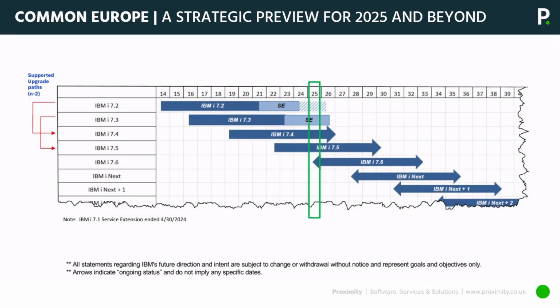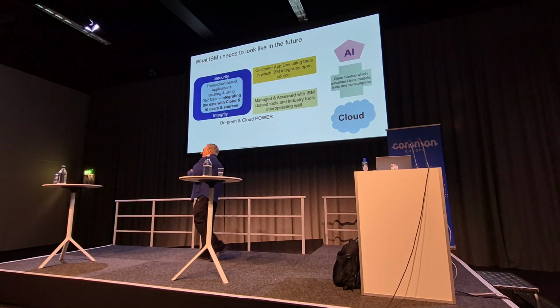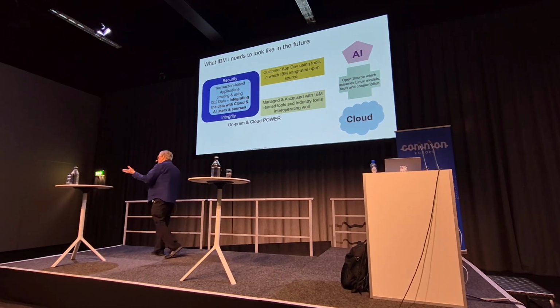Steve explained that the plan is to continue to support releases for several years or up to a decade should the client pay just a little extra money. Steve went on to explain what IBM i needs to look like in the future, with a focus being on a platform that integrates data with cloud.